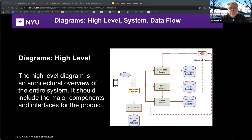The high-level diagram is an architectural overview. It should include the major components and interfaces for the product. A good HLD, an acronym for high-level diagram, should be able to explain what the product is and what it is comprised of in a fairly abstract manner. Shown here is a high-level diagram for Instagram. It contains only the logical components of a system or platform.